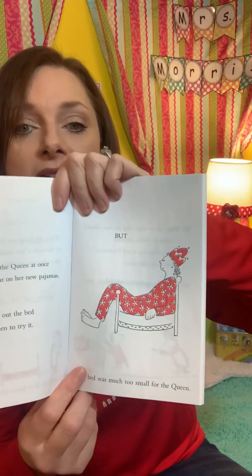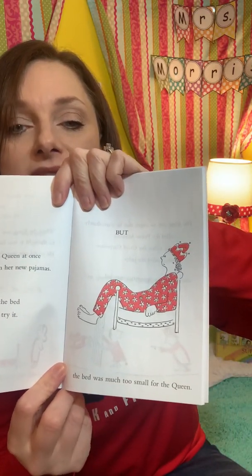Instead, he called the queen at once and told her to put on her new pajamas. Then he brought out the bed and told the king to try it. But the bed was much too small for the queen. Oh, let's see. The king was so angry.